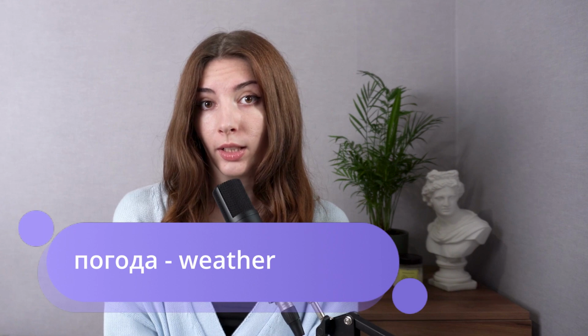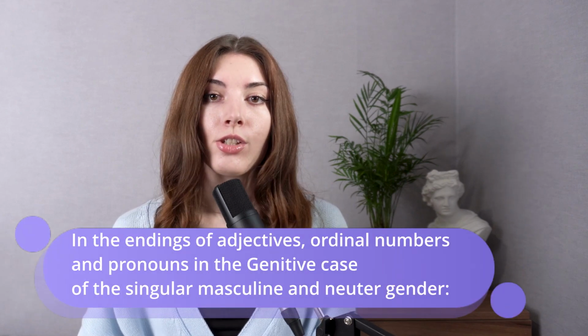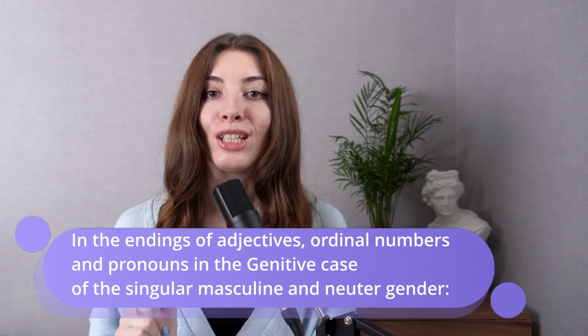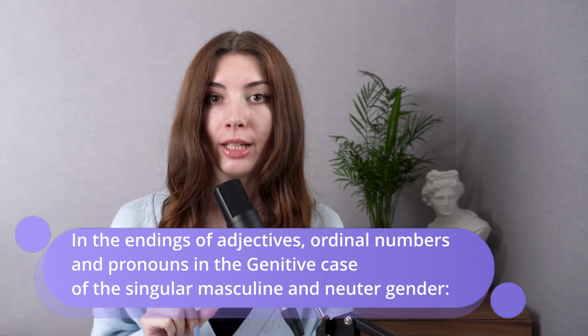But then you suddenly see the word погода. Г stays between two о. But we pronounce it as г. So what is the rule here? The rule is that we pronounce г as в in the endings of adjectives, ordinal numbers, and personal pronouns in the genitive case, singular, of masculine and neutral. Pretty complicated, but the logic is kind of the same.